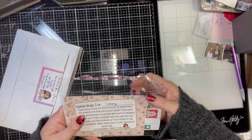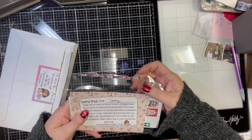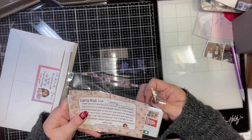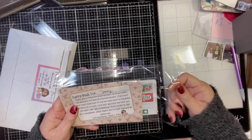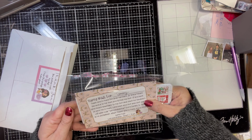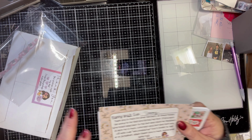This says, "Happy mail for Tammy. Thank you so much for your purchase. It truly means the world to me that you picked my shop. If you have time, please head back to my shop and leave me feedback. It helps me so much. Come back and shop." And then she gave me a discount code.